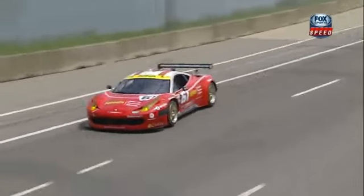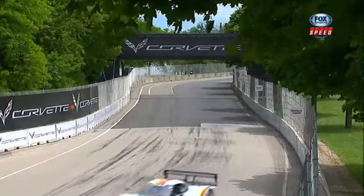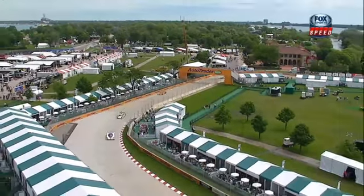breakthrough win here today. And we should also mention the Turner Motorsports BMWs, the 93 and 94 car. They've had a litany of problems this weekend. They are way up there in the GT Championship, but they will start way back there on the grid for today's race.